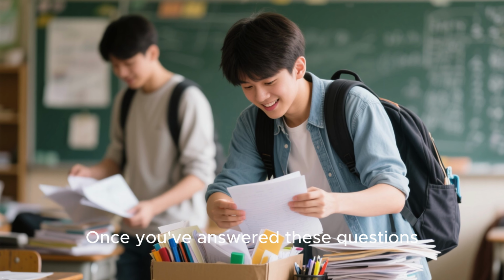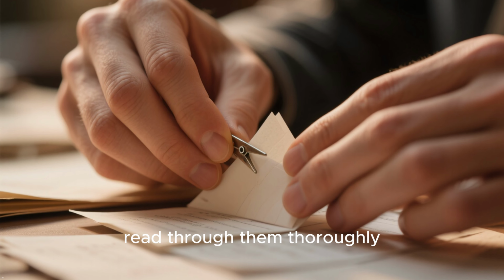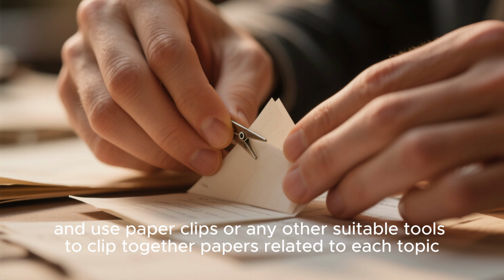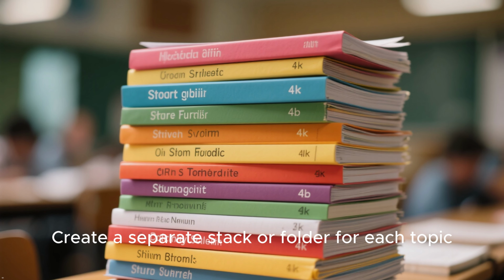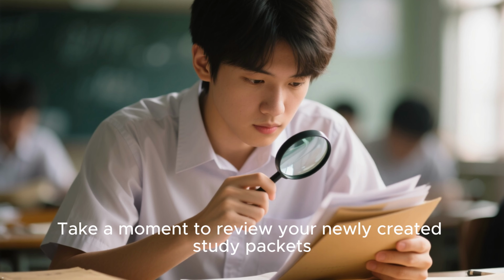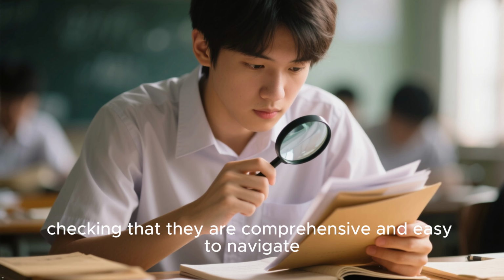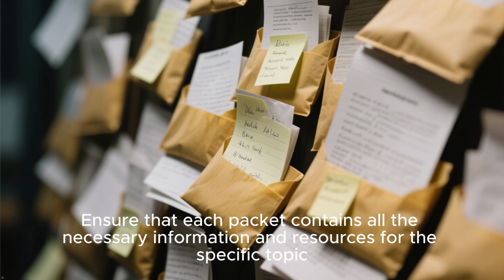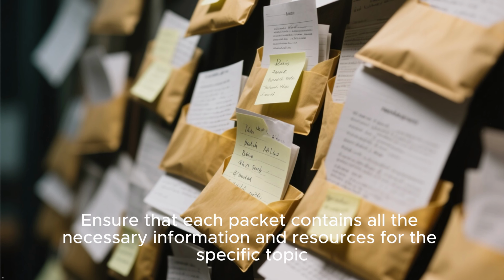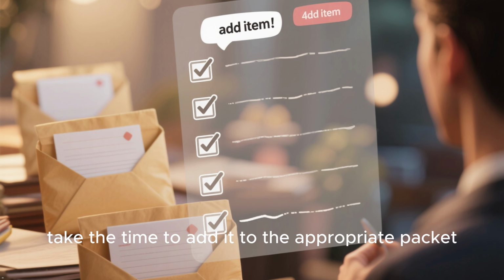Once you've answered these questions, it's time to put your study skills into action. Gather your materials, read through them thoroughly, and use paper clips or any other suitable tools to clip together papers related to each topic. Create a separate stack or folder for each topic, ensuring that all the relevant pages are neatly bundled together. Take a moment to review your newly created study packets, checking that they are comprehensive and easy to navigate. Ensure that each packet contains all the necessary information and resources for the specific topic. If something is missing or unclear, take the time to add it to the appropriate packet.